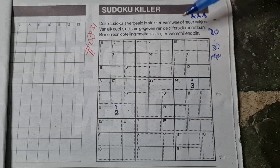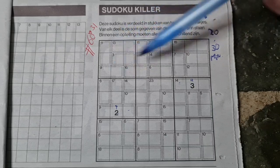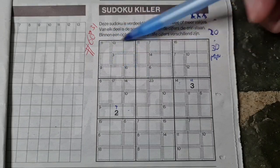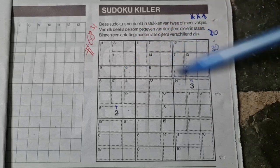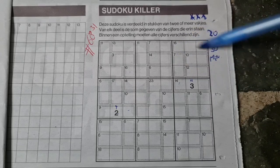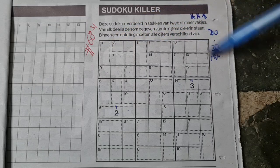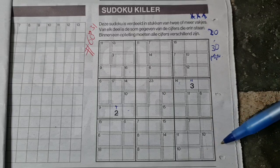My first strategy is to look for a big square. We have 9 big squares. I'm looking for a big square with 1 sharing box. Here we have 1 sharing box. This one also 1 sharing box. This one is complete. If you count all these numbers, the total sum of a big square is always 45. The total sum of a row is always 45. The total sum of a column is always 45.